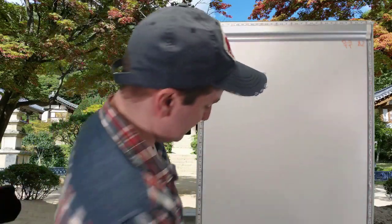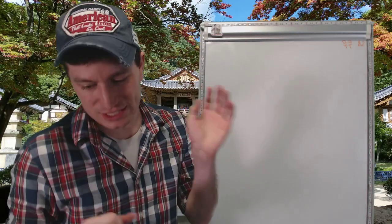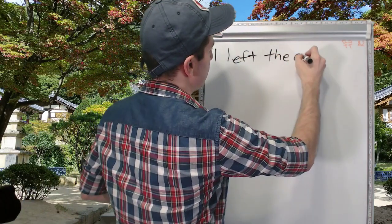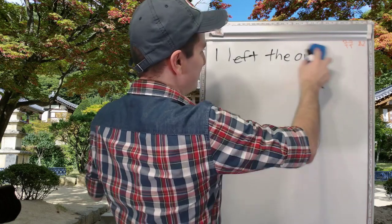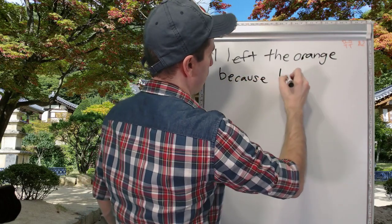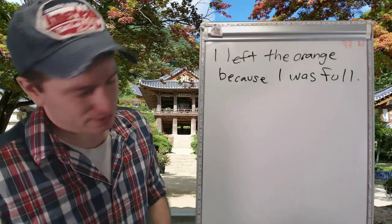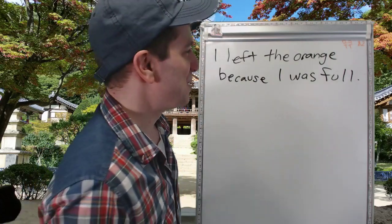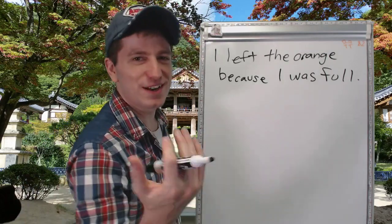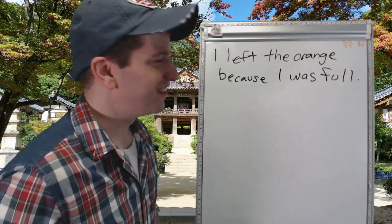Okay. Now, let's do the next sentence we have. I left. Okay, I didn't eat the orange, so I left the orange, as in I didn't eat it. So we'll talk about that. I left the orange because I was full. Now, this sentence was actually made by my 3-year-old kid. So take it as whatever. Yeah, think about that. My 3-year-old kid made this sentence in Korean. So how would you say this?